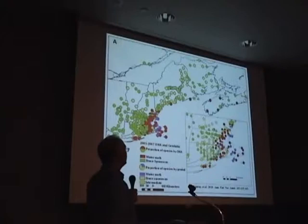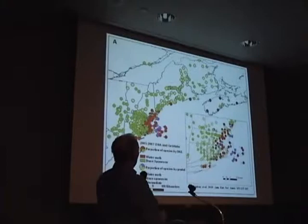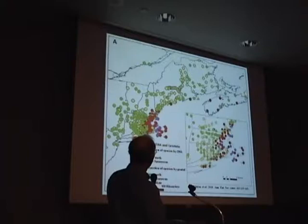Winter moths have been in Nova Scotia since the 1930s, but the red and purple ones show where the winter moth is now. It goes from eastern Long Island up along central Massachusetts, Rhode Island, Cape Cod, all of eastern Massachusetts. And we discovered winter moth along the coast of Maine. Our colleagues in Maine have never heard of winter moth.